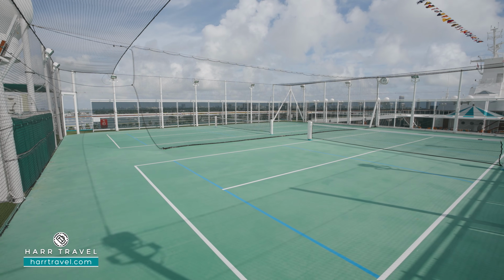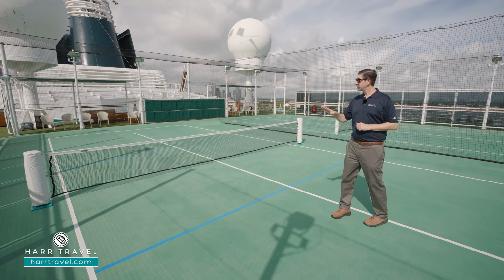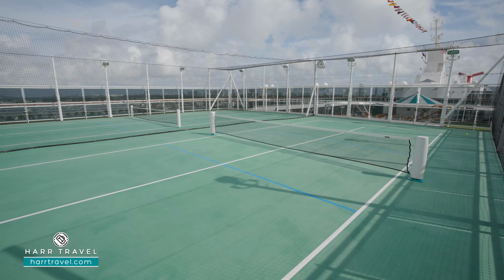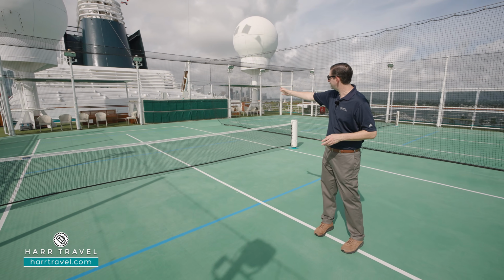Now we're on the Wimbledon courts, and of course, you could visit Wimbledon while you're on a Crystal cruise, or you can play right here. So there's two large courts here. Primarily, they'll utilize this for pickleball, paddle tennis, if you will. There's some wonderful options, and it can be quite competitive as well. You can bring your own equipment, or they provide it.